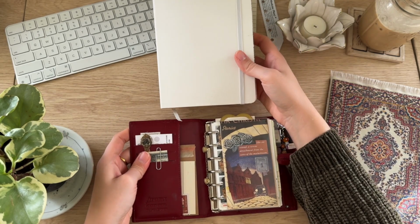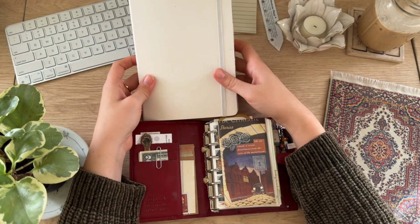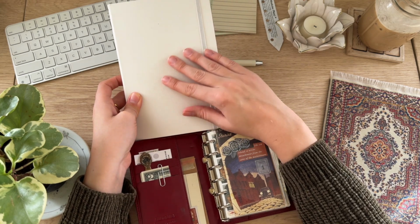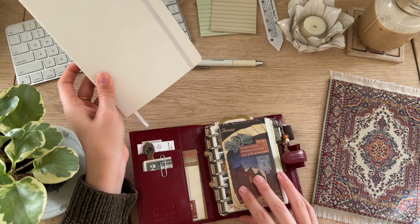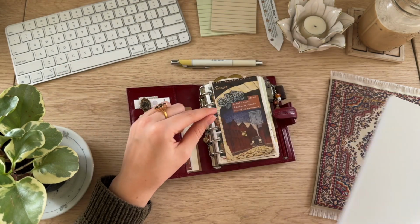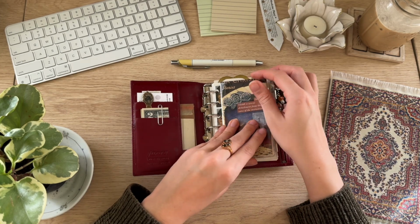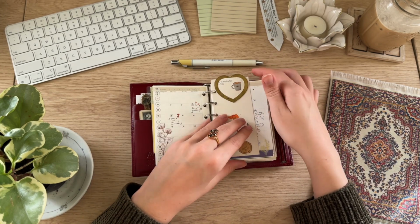But just for size, I have spent so many hours planning in my life, and typically it's because there's so much room to work with. I have found that using a pocket-sized planner with pocket-sized inserts has been a really nice middle ground for me, just because so much of it is pre-made. Let me show you a good example.